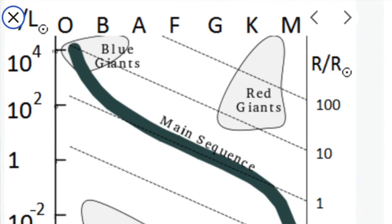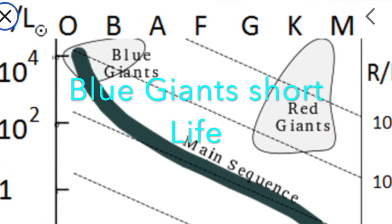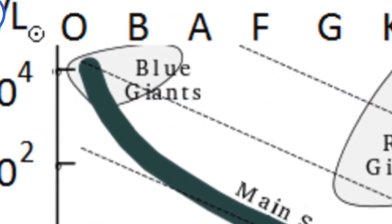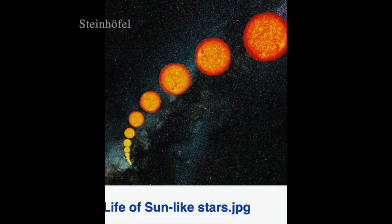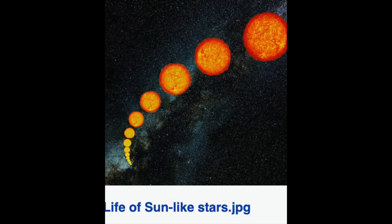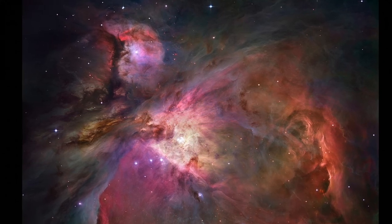To put this in perspective, the main sequence life of a big 15 solar mass star is very short. Like I said, millions of years to form and millions of years to die. But our sun will form and live for billions of years. So if a person lived 80 years as our sun, as an analogy, a 15 solar mass star would live 1 month. I hope you have a better understanding of how stars and planets form in the heart of a molecular cloud.